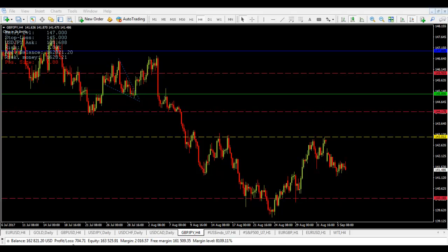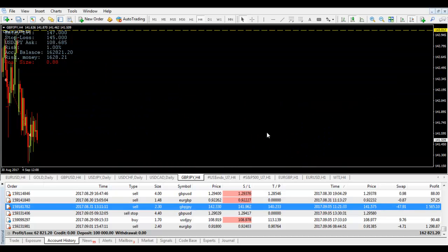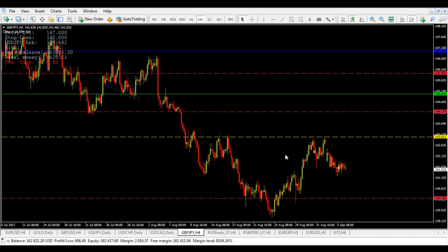Now, I'm going to go to my terminal here on the downside, and as you can see, we have been killing it. We made a profit on the euro yen for $1,300. This GBP yen trade for $1,600. And if we are not making a profit, we are getting stopped out at break even, which means that we do not lose money. It might happen that we lose one trade here or one trade there, but whenever we can, we put our stop losses to break even, and if the market reverses on us, we don't lose any money. So this is the 4-hour chart on the GBP yen.